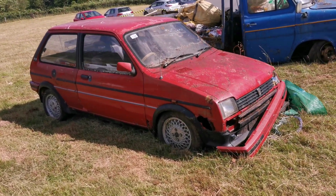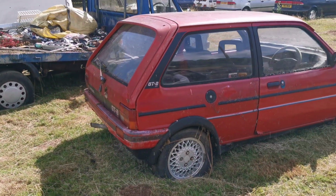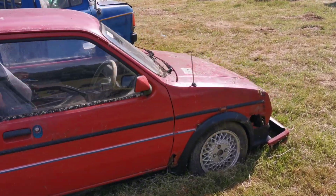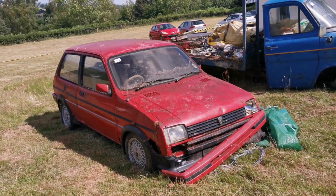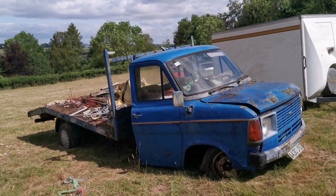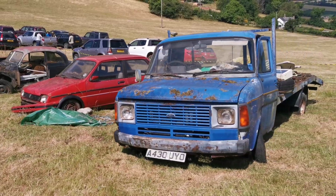Old Metro GTA. So some very rare cars here. They are in terrible condition. Mark II Transit, looks like the chassis is completely snapped on it. Yeah, that's definitely chassis snapped.